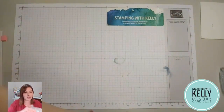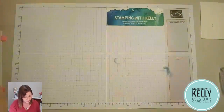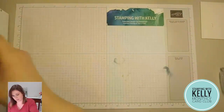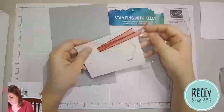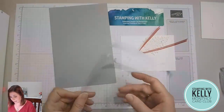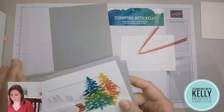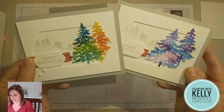Okay, the next card that we're going to make is using supplies that look very white when you get them out. So very white. Except for that hint of color there with the ribbon, right? Nice pop of color. But when we're finished with this card, boy, oh boy, you're going to have some colors.